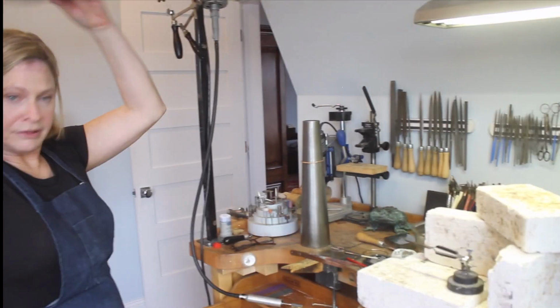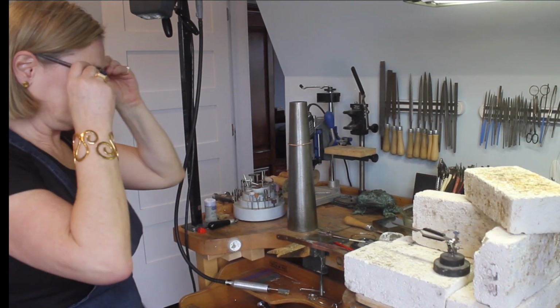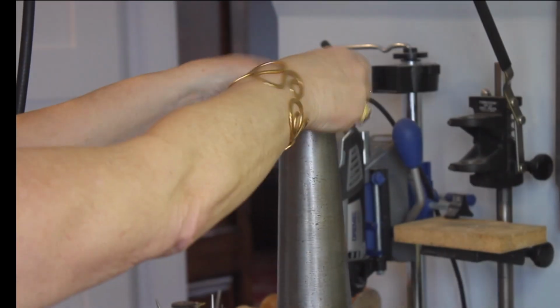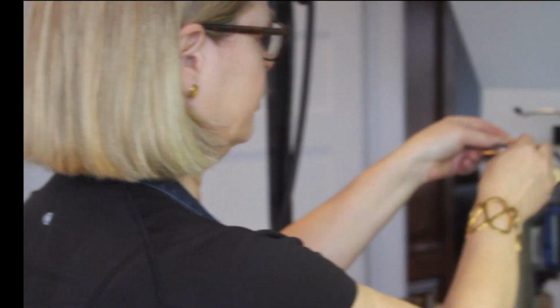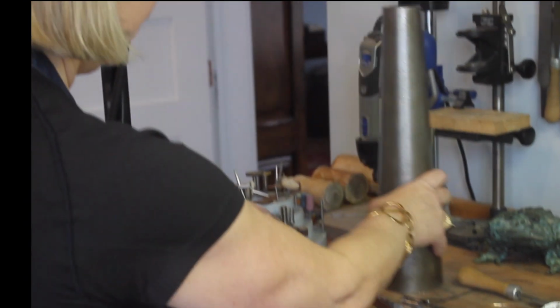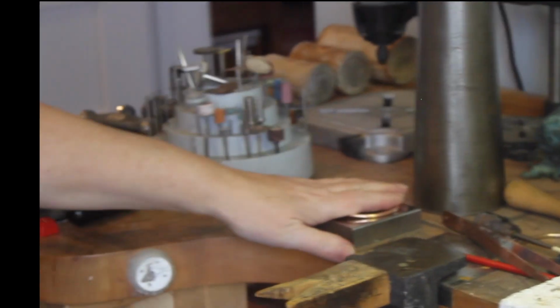Let me take this off here, and switch to glasses. So, you can see it's almost round, but not exactly. So at this point, actually I'm going to take this steel block. I'm going to put the bracelet on the block.